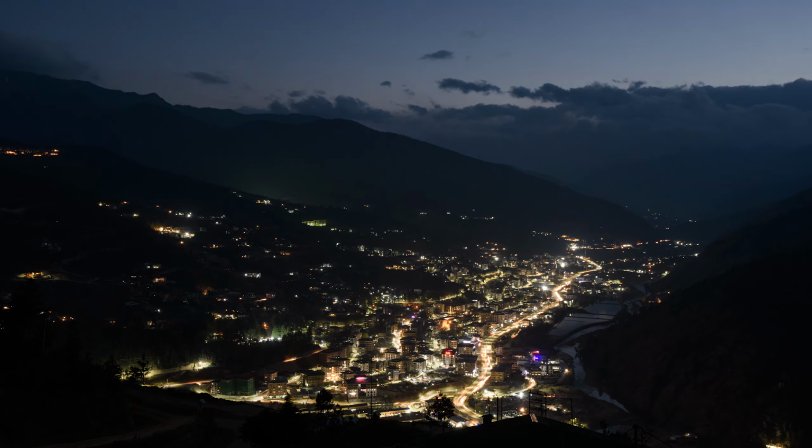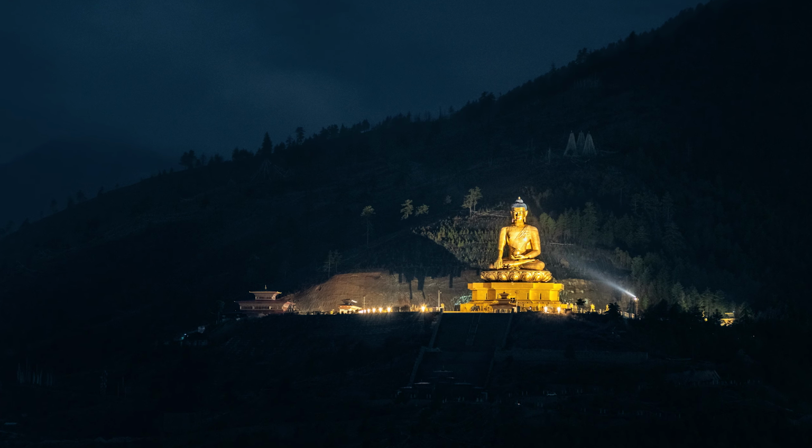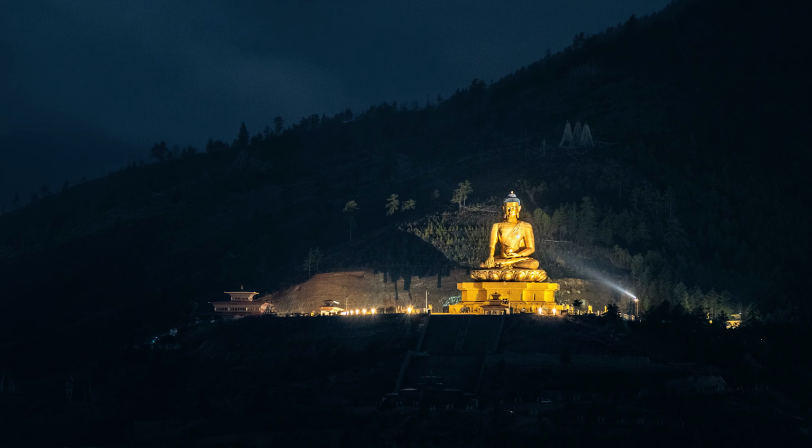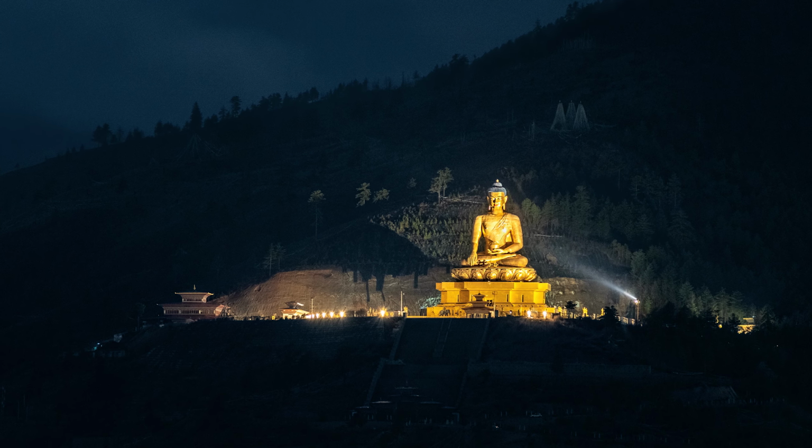As daylight fades and artificial light takes dominance, the Buddha enlightens himself again in a new way and casts a spell of peace and harmony over the entire valley.